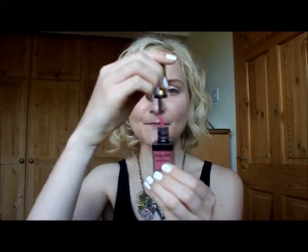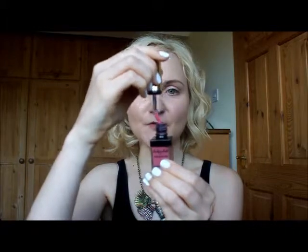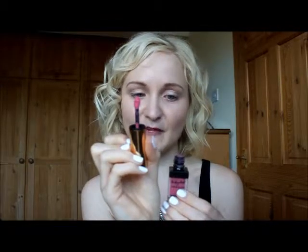As you can see, once I pull it out, there's no brush with this one. It's a sponge applicator, and it's got a nice pointy end there, so it gives perfect precision for your lips. And what I like is that it's also a blush, so you can use it as a 2-in-1. I'm just going to apply some on ready for you so you can see. It goes on really nicely.